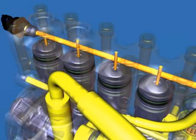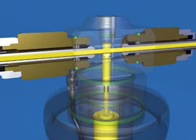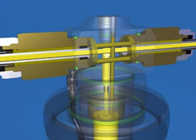From the high-pressure pump, the fuel travels past the metering rail pressure sensor on its way to the injectors. All high-pressure fuel lines are double-walled. The inner tube is high-pressure fuel to the injectors, and the outer tube is for fuel from a leaking high-pressure fuel line or high-pressure fuel line fitting.